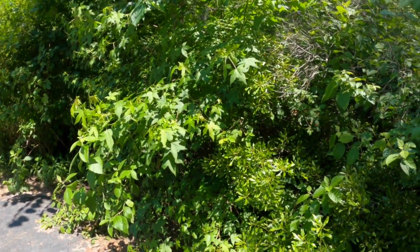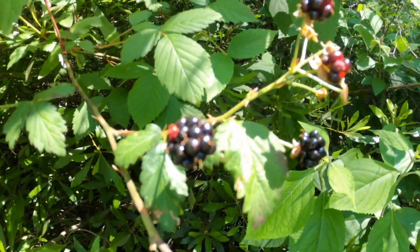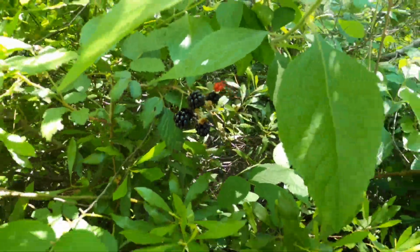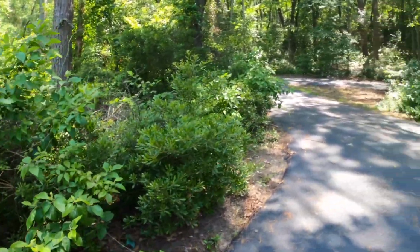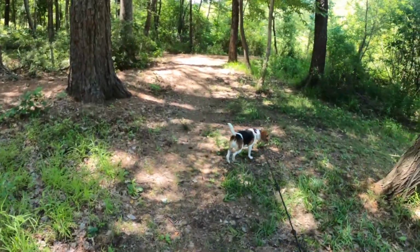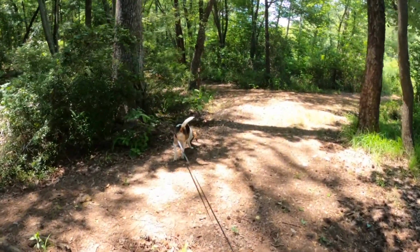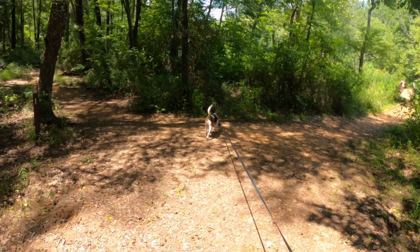This camping area right here has some wild blackberry bushes. They're small, but they're growing. Janet's putting the leashes on the dog so we can walk down to the beaver pond. She is having the time of her life out here. Oh, I could have parked there, huh? Oh, well. And if she sees a beaver, you're going to hear her howl and bark.